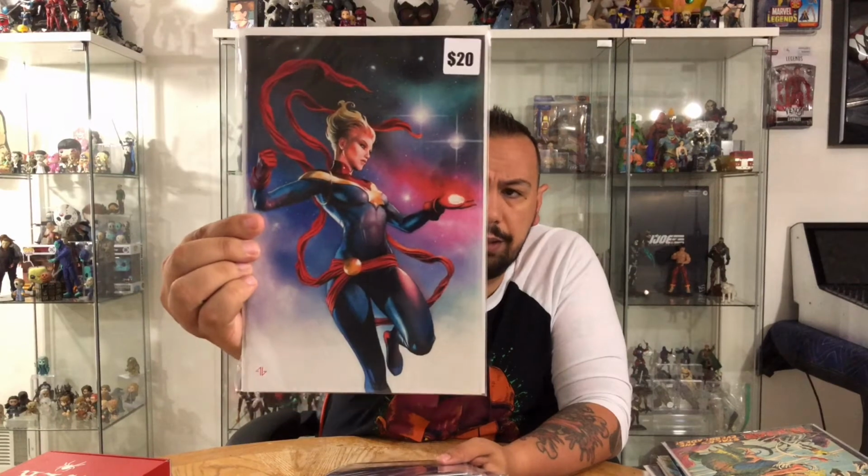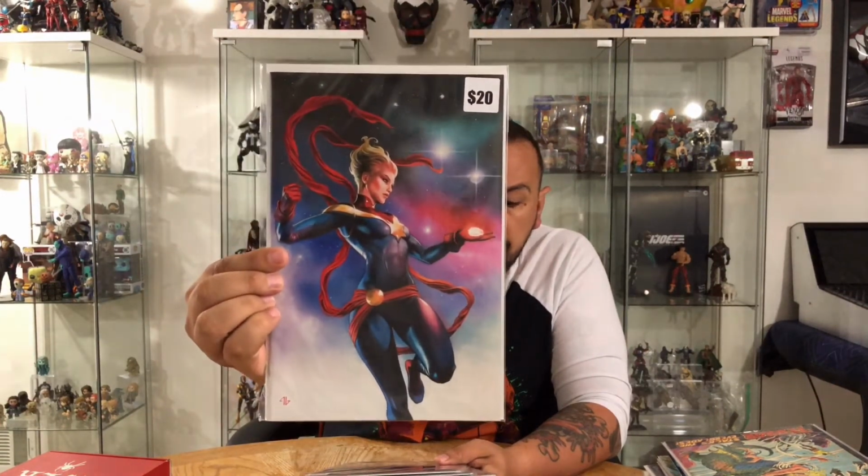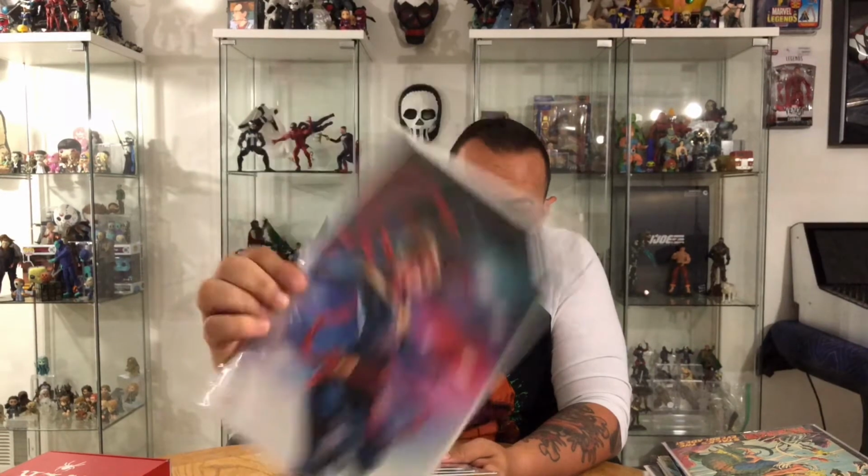So this is an Art Germ. It's Captain Marvel, but I don't remember the name of the book it came in. There's a sticker on it, sorry. Gorgeous cover. Again, the Virgin cover. If you're a Captain Marvel fan, I'm sure you will appreciate that.